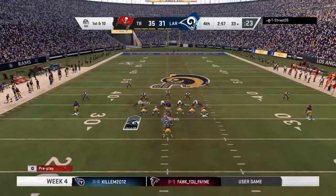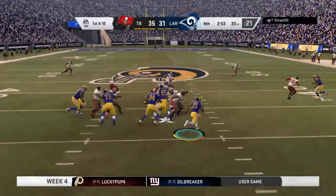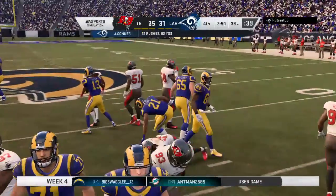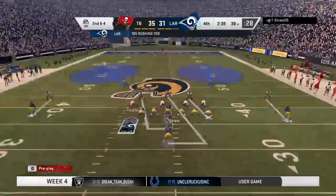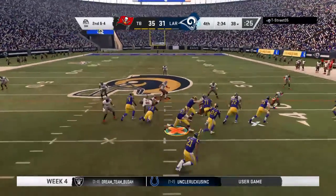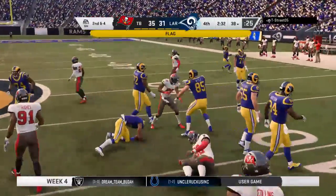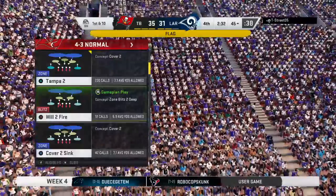Not easily done. So they'll come up 1st and 10 now from the 33. They run with Connor. He'll get a nice chunk there on the 1st down run, and it's 2nd and 4. Check. 64, on 2nd down, it's Connor. And, he's going to be brought down by the face mask. Here come the flags. This is going to get him a 1st down.